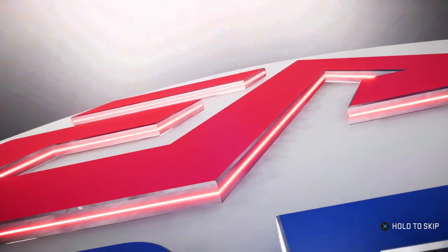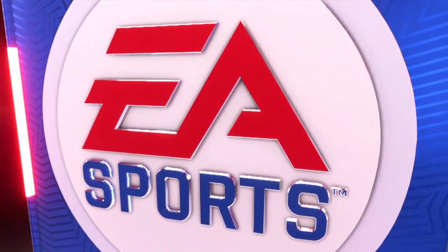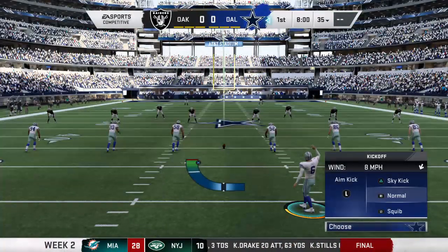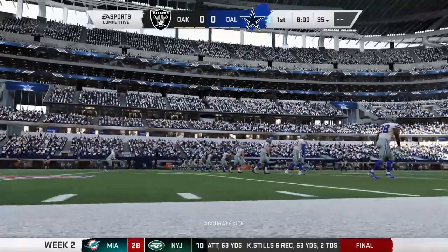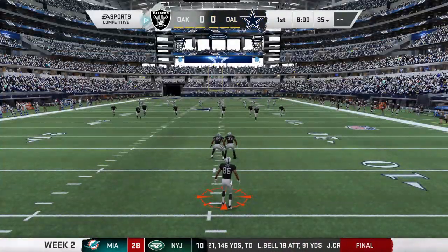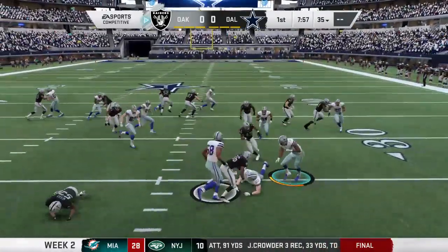Hey, everybody, it's the coach, and this is Madden on Coach. EA Sports coverage of the NFL brings us to the Lone Star State and the very mammoth AT&T Stadium in Arlington, Texas. Coming up, we've got what should prove to be a good one between the Oakland Raiders and the Dallas Cowboys.